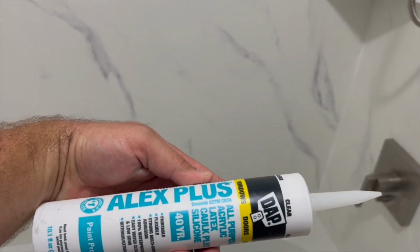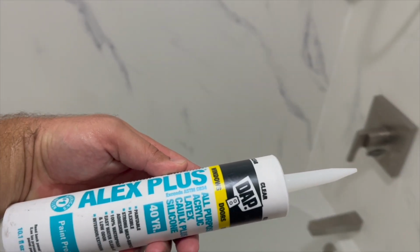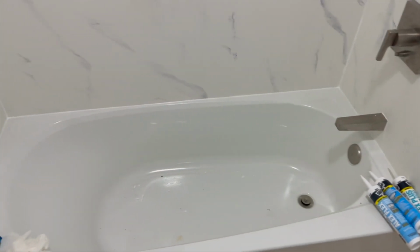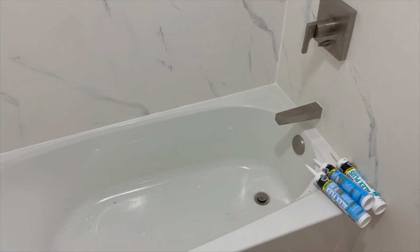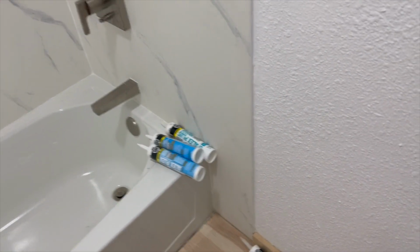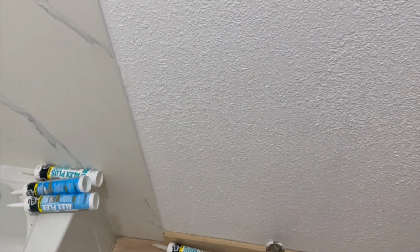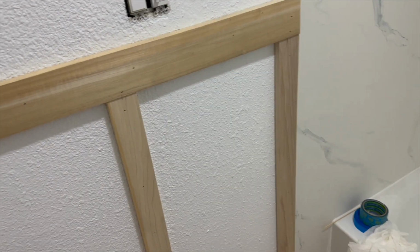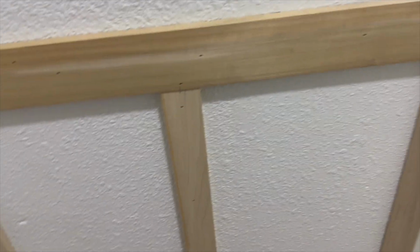I got clear and white. I didn't know exactly what I was wanting to use what for, so I got both. I'm gonna use white for all the exposed caulking that is not gonna get paint, like right here along the tub. Since I only bought a couple tubes of it, I'm gonna use the clear along the baseboards and the board and batten wall, since that'll all get painted and you won't really see what the color of the caulking was.